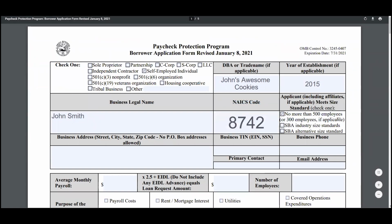Most of you are not going to be at 500 employees, of course, if you're doing a second draw, but we're not talking about the second draw, right? So you put your business address. I'm just going to put a sample one here. This is your EIN or your social security. If you are a sole proprietor, you're going to put, of course, your social security. I'm just going to put random numbers here. Okay, apparently there's no dashes. There we go, boom.